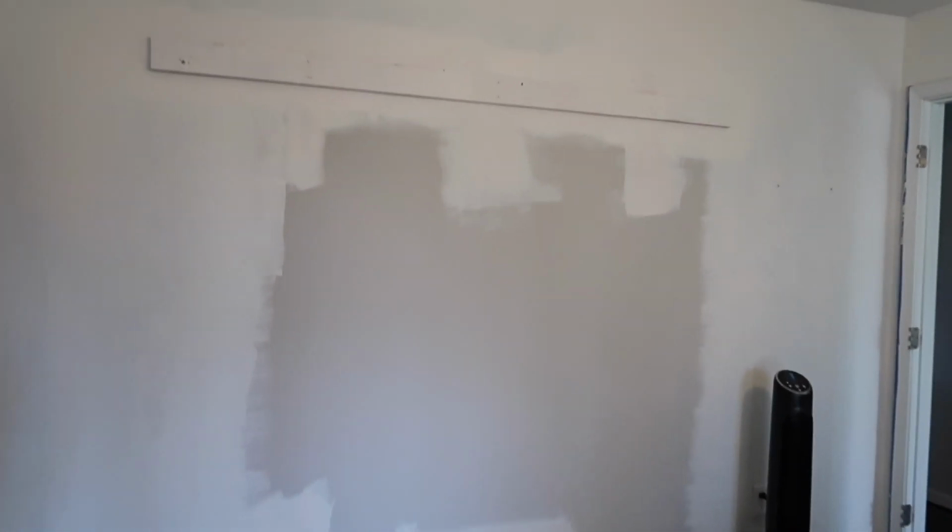But pretty much it was the same thing as I was doing yesterday, was just painting. I ended up finishing this wall. So this wall is completely done, but we ran out of paint for this wall. So my husband, after work, is going to get the paint for that wall.